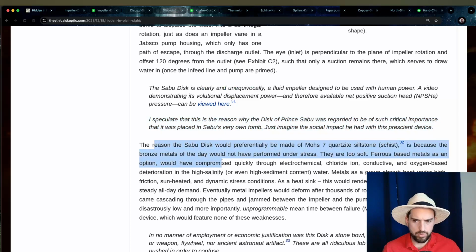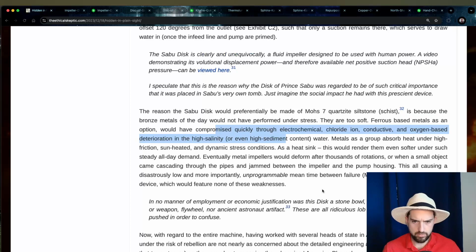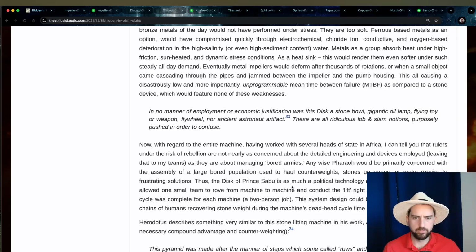And then he goes on to talk about why it was made of this hard stone instead of bronze. It's because the bronze would not have performed under stress. It's too soft. If they used an iron-like metal, it would have corroded, especially with saline water. And especially if it's something that's used all day, it's going to get hot, it's going to deform. We're talking about something that needs to perform through many thousands of rotations. So really this hard stone was actually kind of perfect for what they were trying to do.